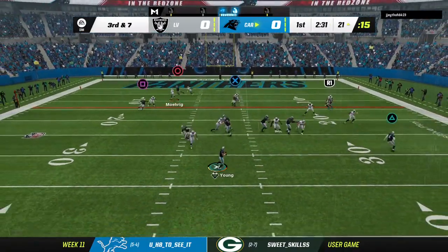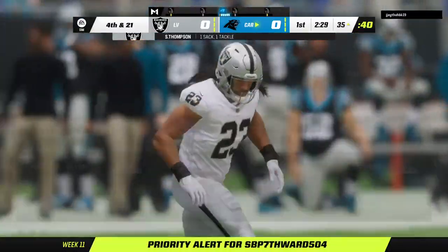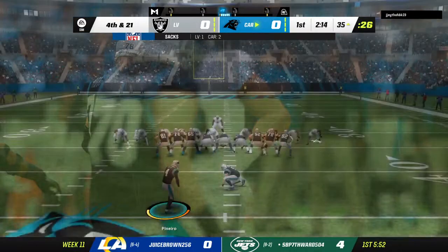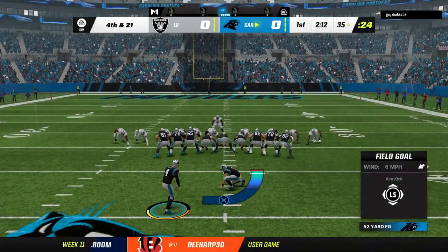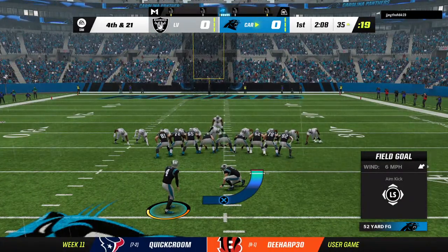Young on 3rd down. And he can't get rid of it. He's taken down. Shaq Thompson making his presence felt on the sack. Now for the field goal try, here's Eddie Pinheiro. It'll be spotted on the right hash. A 52-yard attempt.